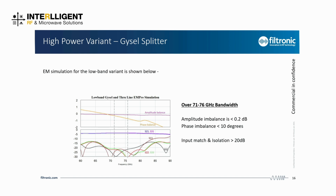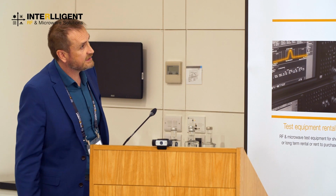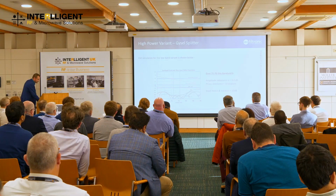So I don't think I have any measurements for this one, but I've got EM simulations of what we achieve with that. So really good amplitude imbalance, the 0.2 dB, and the phase imbalance of less than 10 degrees, and the good input and output matching, and isolation of around 20 dB again. So good performance for the 7176.